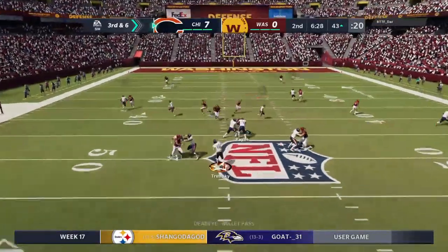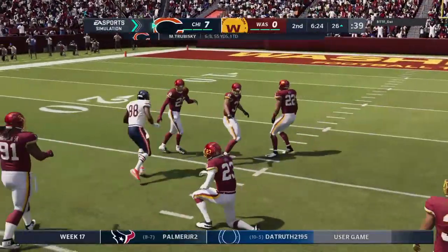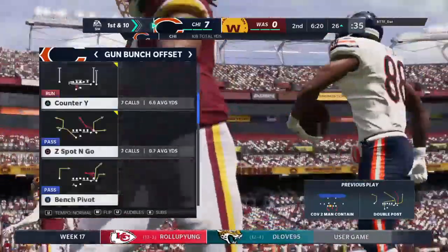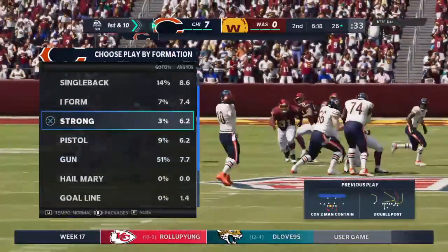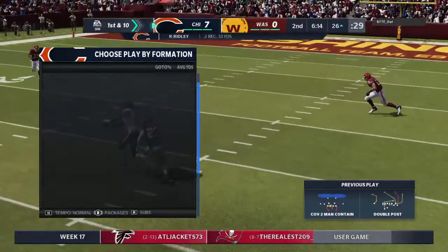From the gun, it's Trubisky. The catch is made by Riley Ridley. And he will have the Bears' first down as they're able to get the 3rd down conversion. A good pickup, 17 yards and a Bear first down. First down, Bears.